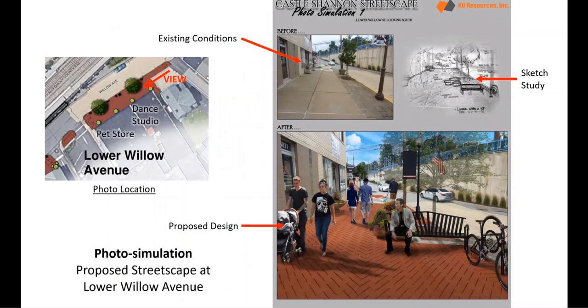So we did several what we call photo simulations, where we take an existing photo and then we design on top of it to give you an idea of what it's really going to look like in real time. So the first area we studied was Lower Willow, where we talked about the dance studio and Muddy Paws, that there's a lot of room there. And what we've done there is we took a look at the existing condition. We have some pavers, we have some concrete, we've got the mismatch of planters, the thing we looked at before.